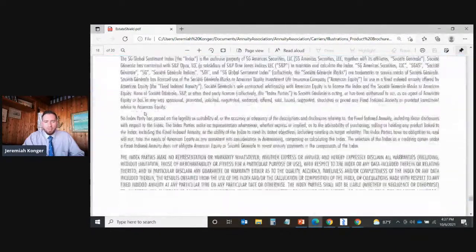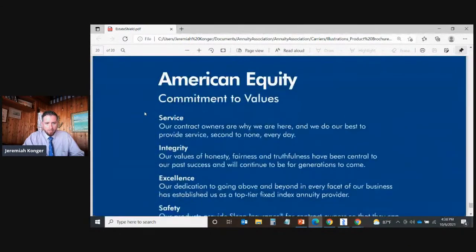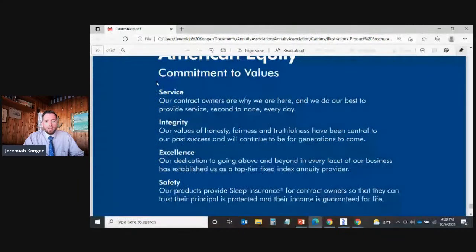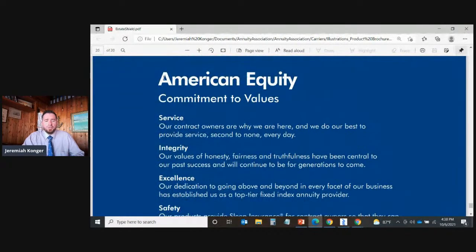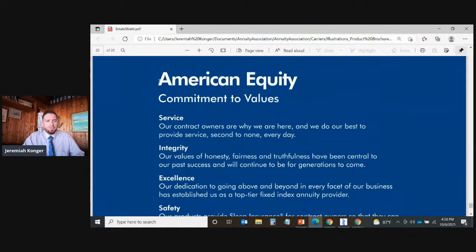Okay, so let's jump in. Just want to make sure there's nothing else that I should be covering here. American Equity, if you haven't done your research on them yet, great company. Last year ranked third overall for customer satisfaction according to J.D. Power and Associates for life insurance companies. The only companies ahead of them were Nationwide and New York Life. So very great company. I enjoy working with them.